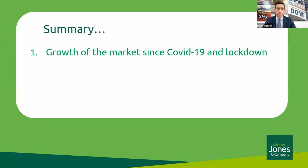So in summary, the growth of the market since COVID, we've seen that it's growing and continuing to sustain. So it's a really positive marketplace at the moment, and we see that continuing for the foreseeable future. There's no sign of it slowing down. So a great time to buy a property to rent out.